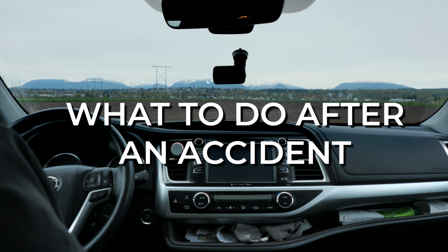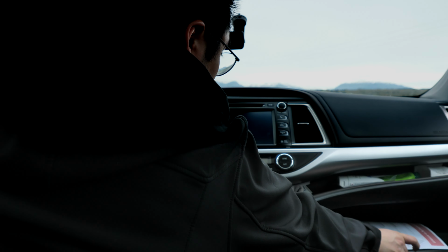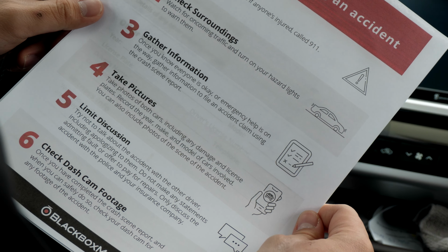You just got hit. You pull out that handy what-to-do-after-an-accident checklist from your glove compartment, and you go down the list. That's the standard post-accident checklist any auto insurance company or driving school will give you.